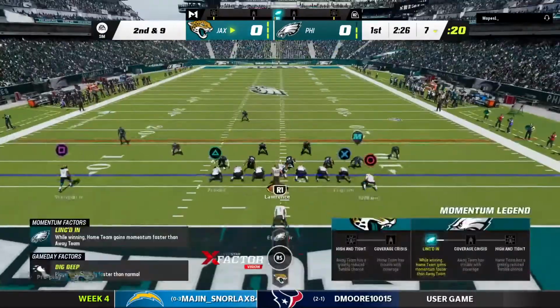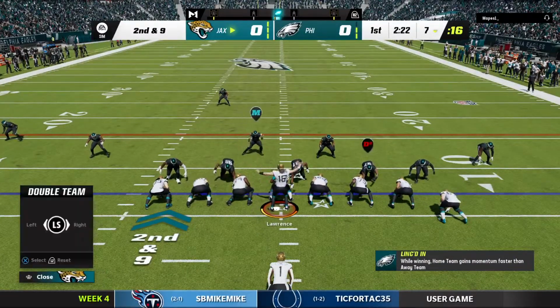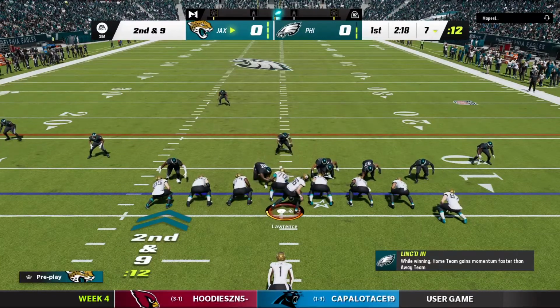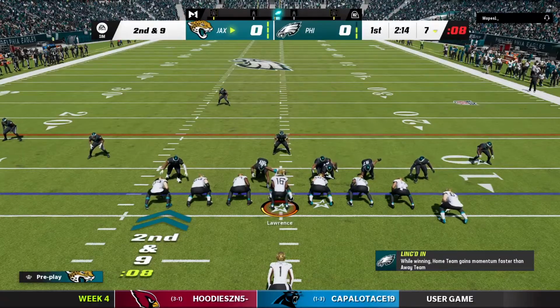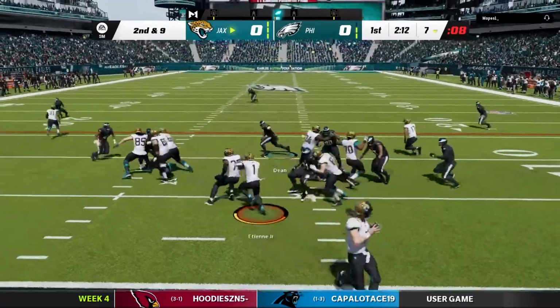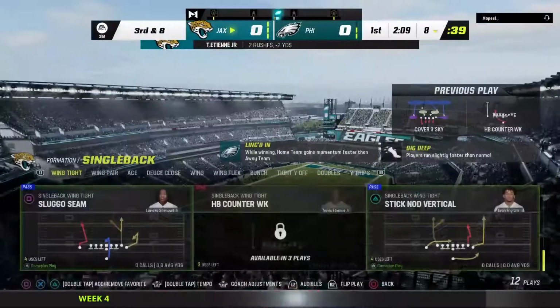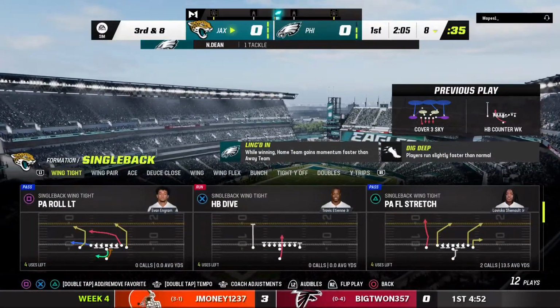The run only got a yard. Here's 2nd and 9. On the counter, Etienne. And he will take this up to about the 8-yard line. 2 runs in a row, only 2 yards to show for it.